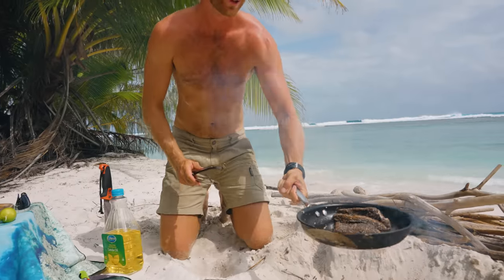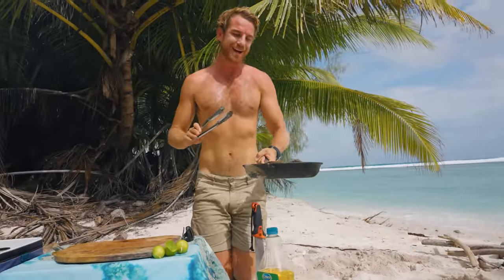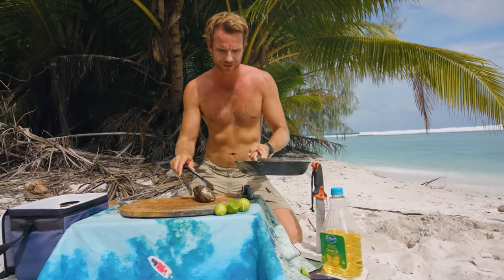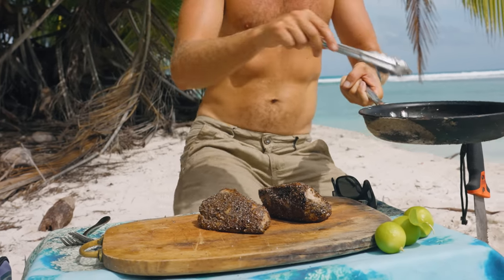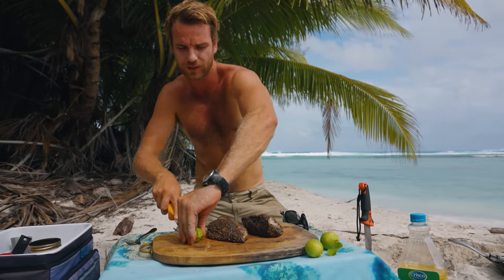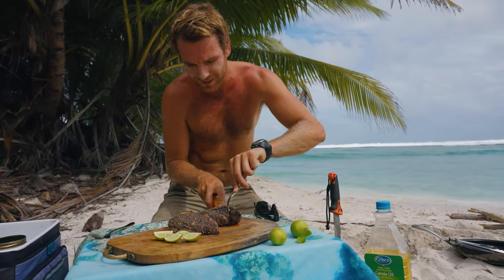All right, I think that is just about gonna do it. So the guessing part of this is you want it medium rare without overdoing it. We'll see how we went. Oh geez, it smells nice. It smells really, really good. See how we went. Going to chop a couple of limes.